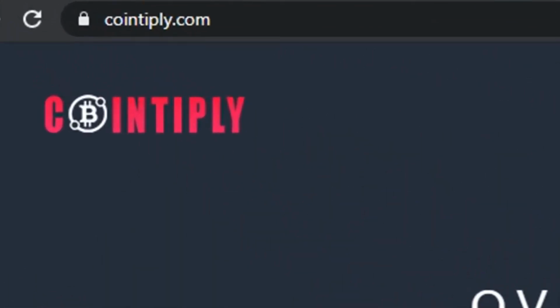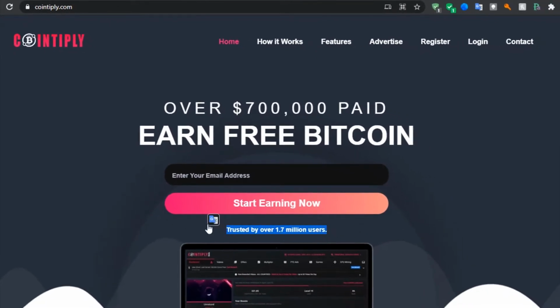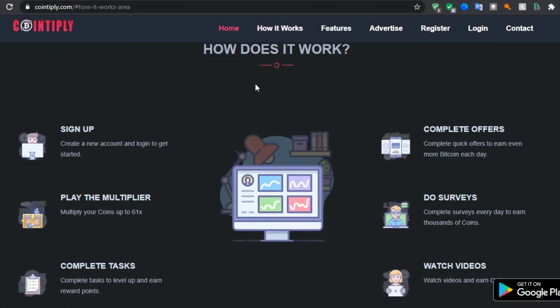You can see that the website's paid over $700,000 in Bitcoin to its users so far. So now it is your turn to join in on the fun. If you would like to explore their homepage a bit more, you can see that they explain their process in more depth. How does it work? Well, you need to sign up and then complete a few small tasks, watch some videos, do surveys, and other small things. And then you can earn some Bitcoin.